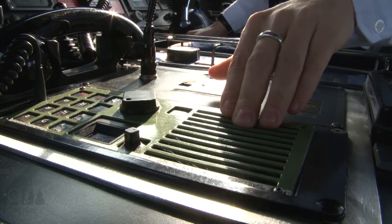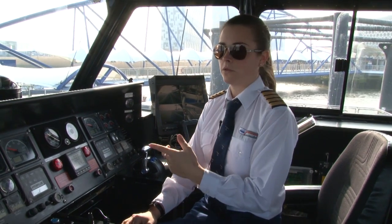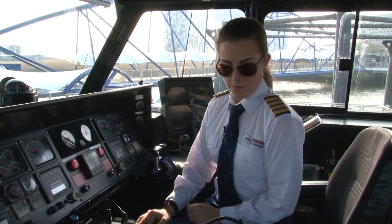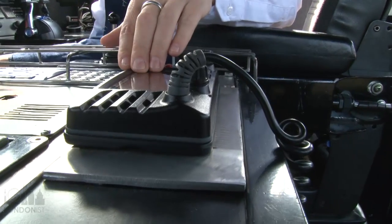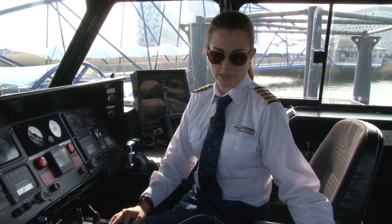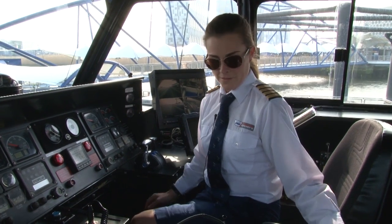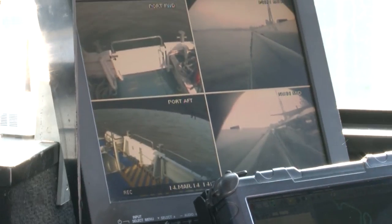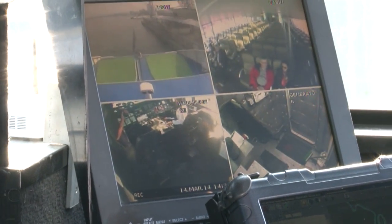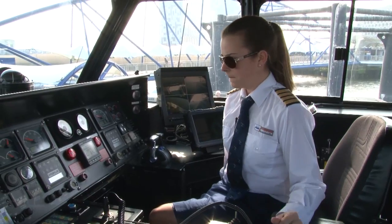So this is our VHF radio. This is what we use to contact other vessels on the river and to contact the port authorities on Channel 14. This one here is our second VHF that we carry on board. It's what we call a P0 channel, and that allows us to speak with our fleet control 24 hours a day. We've got our CCTV here, which shows us on the screen. We've got cameras all over the vessel, which assist us with berthing the vessel, and if there's any incidents on board, so we've got that for record.